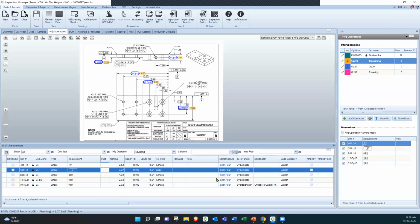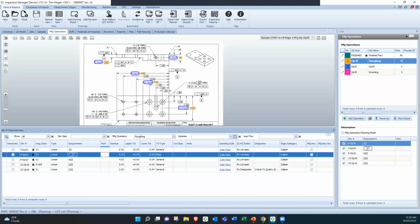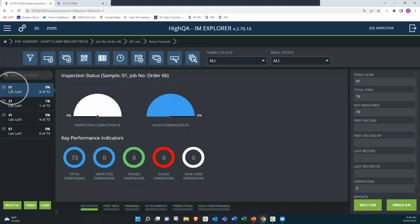In this main system, when we were setting up the sampling rules, we set this one up for this particular job, order 66, as 1 per 20 parts. So now you see that we needed a first piece inspection, a full 100% FAI. And then you have part 21, part 41, part 61. So it's 20 after that. Based on the sampling plan that we identified, these samples were automatically developed and put in the system when that job was entered, okay? So that's just kind of painting the picture of how things are streamlined for the process later on.